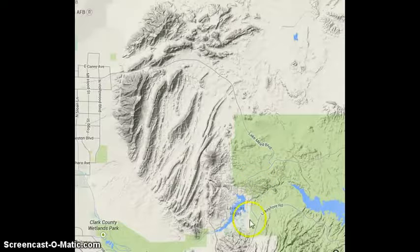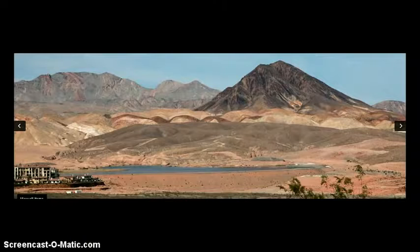The next image we're going to see is looking from down here, southeast of Lake Las Vegas, looking up at Lava Butte with these mountains in the background. So here is Lake Las Vegas. It's a man-made lake. It's got a dam right here. Here's Lava Butte, and here is what I think is the windward side, all the way over to here, of Frenchman Mountain and then Sunrise Mountain over here.